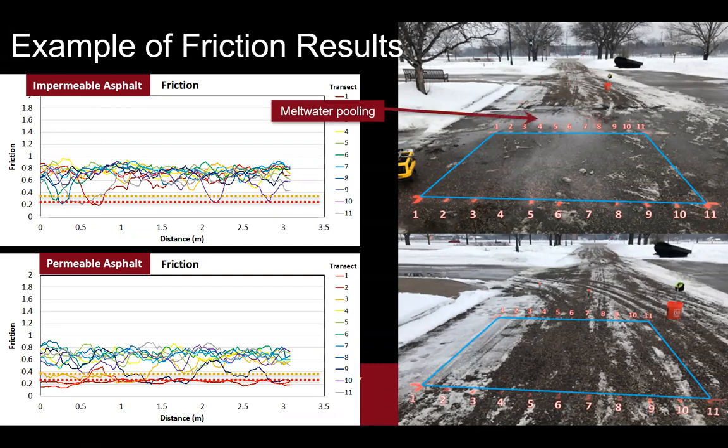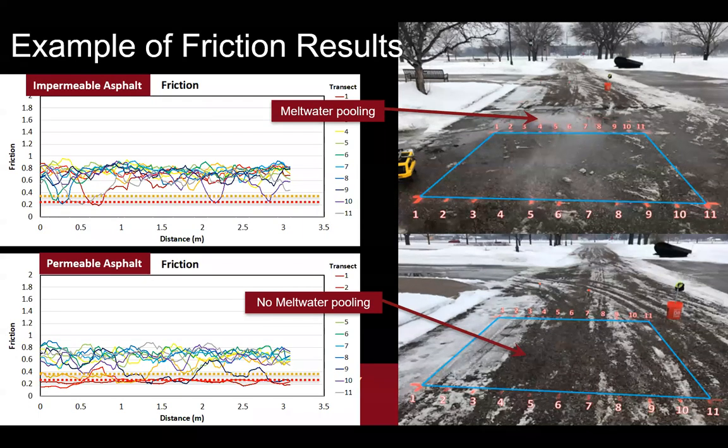However, what we also noticed on the impermeable pavement was meltwater pooling. This particular day, the daily air temperature at the high temperature was above freezing, but the low temperature was below freezing. And so we would have snow and ice melt during the day, but then refreeze at night. And so on the permeable pavement, there was no pooling of melted water. But on the impermeable pavement, there was. And so I would imagine the next day, if we had come out and done measurements at the same exact site, early in the morning, we would have been able to capture and measure that pooled meltwater being refrozen.